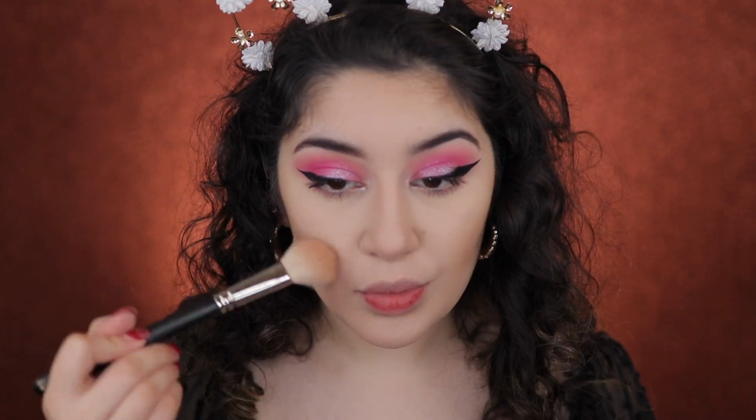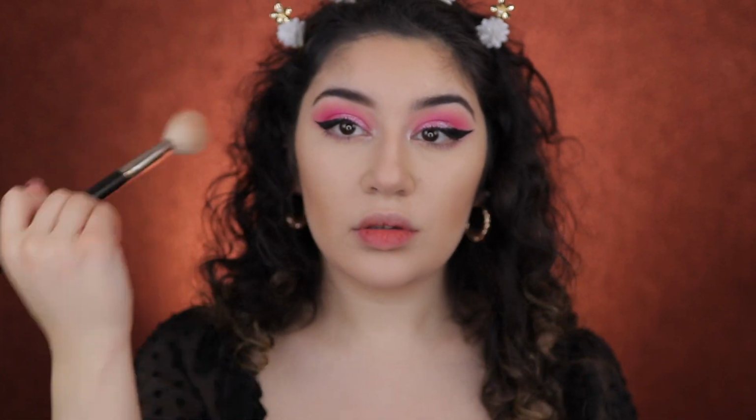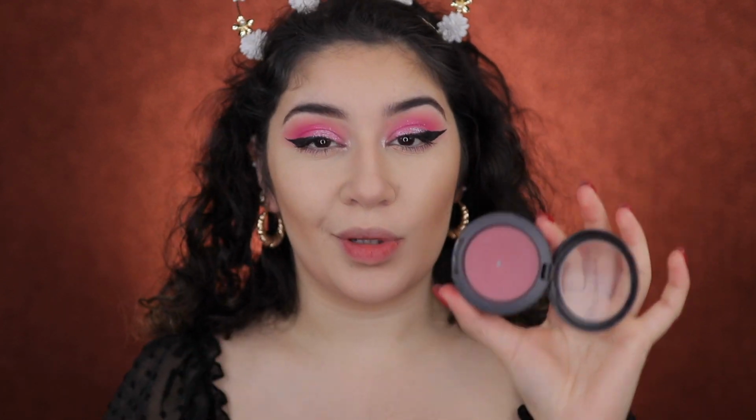So I just like to put this over the cream just to set it. And for blusher, one that I've been using pretty much every single day for 2019 is the MAC Breath of Plum blusher. Like you can see, I've hit pan. The best blusher for every single skin tone, especially deeper skin tones. It is just the perfect berry pink blusher. It just looks so good on everyone.